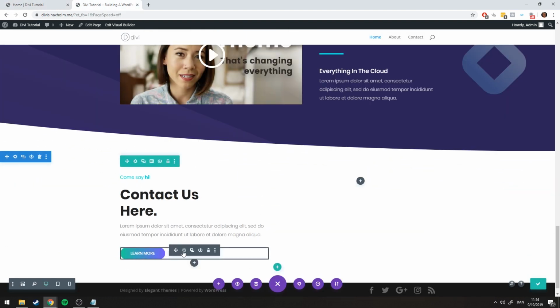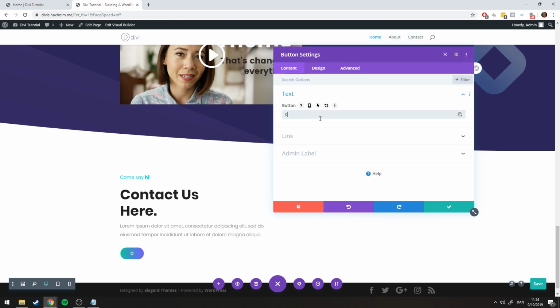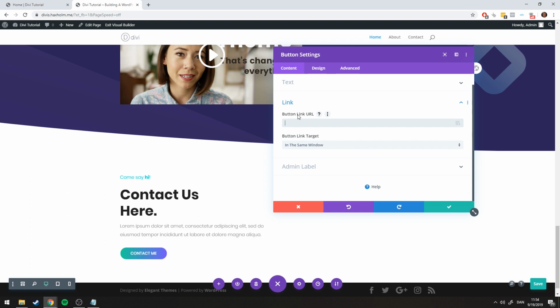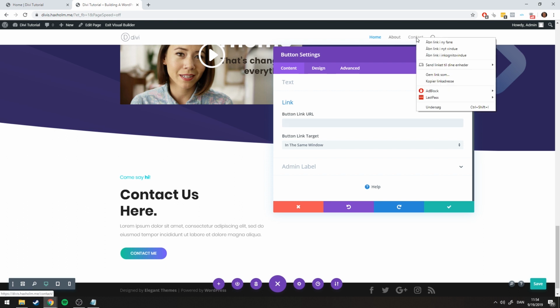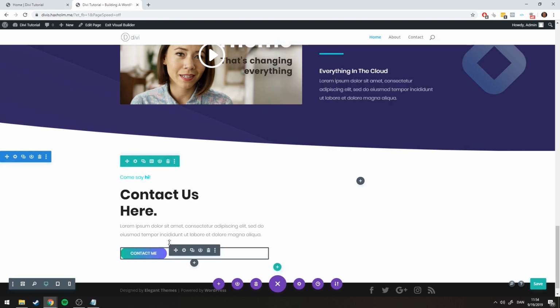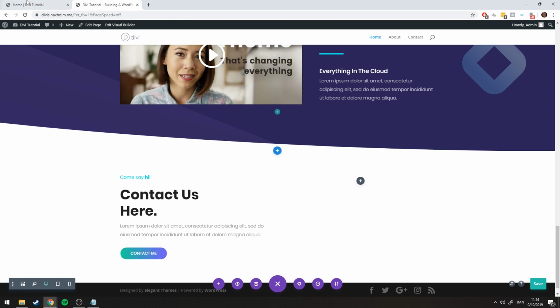We will just change the text to contact me. By the way, if you want this to link to a contact page at some point, you can click on link here and then insert the URL you want to link to. And it would make sense to link to the contact page. So up here, let's right click this and just click copy link address. Paste it in. So once a user clicks on this button, they go to the contact page.